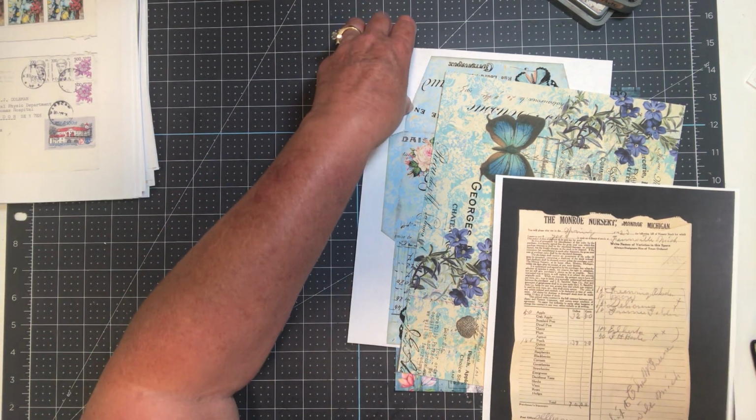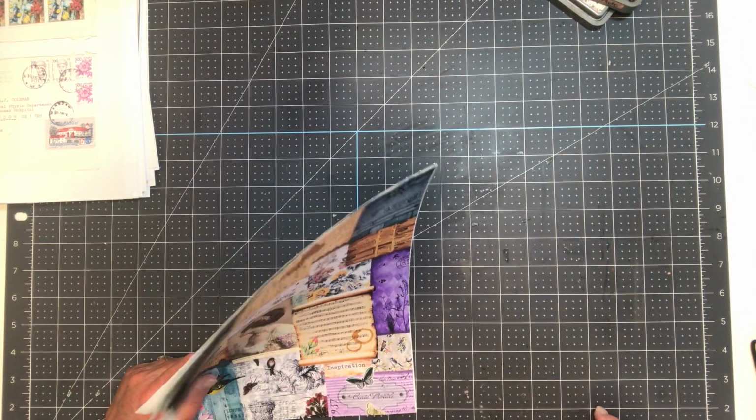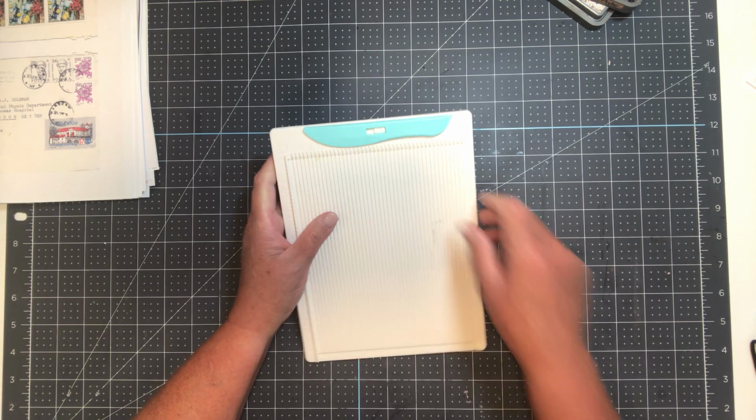Okay, I'm going to run these through the printer because, like I said, I'm going to use these as masters. But while I'm doing that, I want to show you something I found on clearance at Joann's. Grab it here. Look what I found. Oh, it's already dirty. We can't have that.